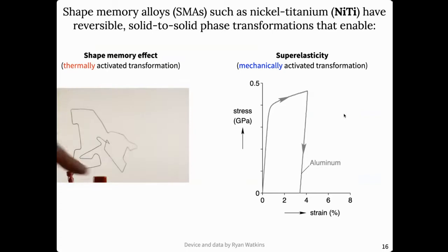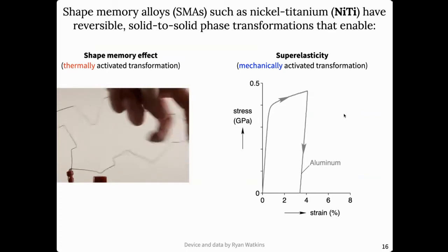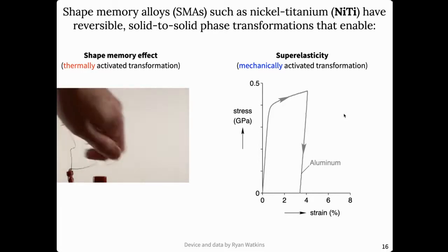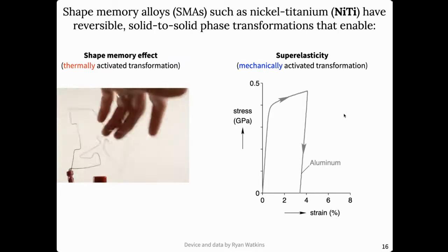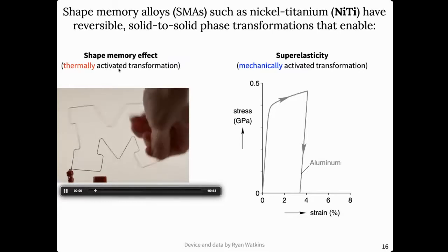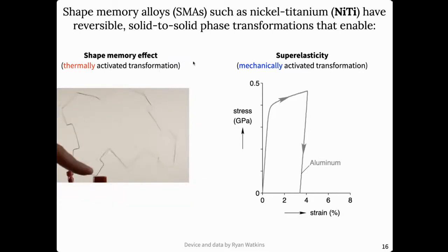So just how water has a phase transformation between ice and liquid water and then gas or steam, there are solid-to-solid phase transformations in this material. It's the atoms reconfiguring their shape. So we can do this in 2 ways. We can have the shape memory effect where we thermally activate the phase transformation, or we can have a mechanically activated transformation for superelasticity.